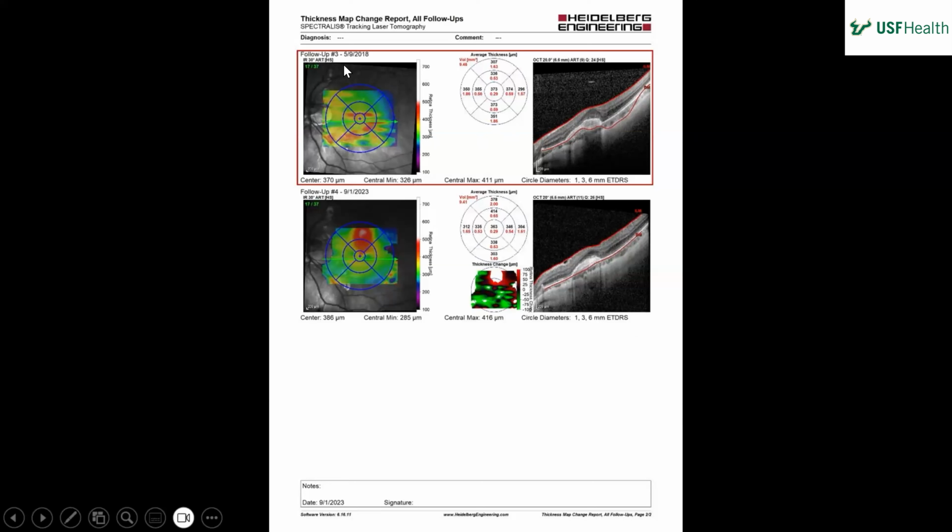Okay, so yeah, OCT comparing it from 2018 to 2023. Pretty similar, maybe a little bit worse in 2023.